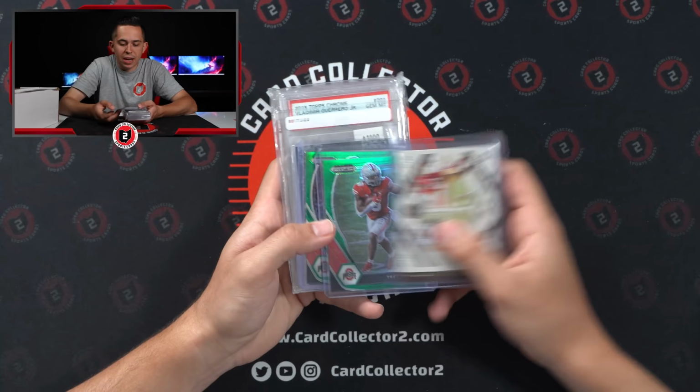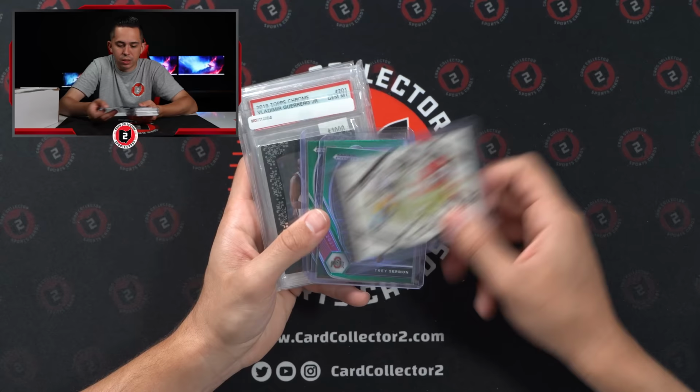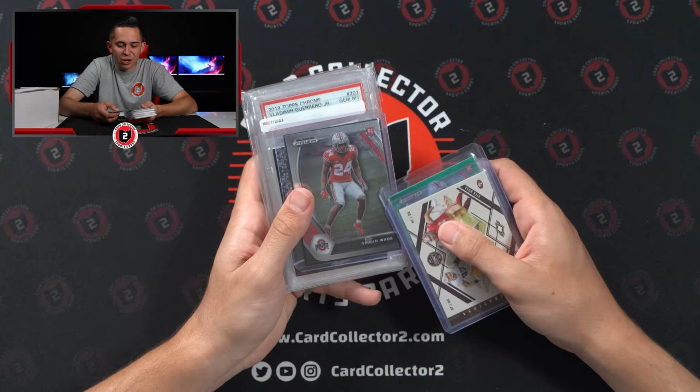I think these were gifts from a younger collector. Nice Nick Bosa duel. Nick and Andre Bosa, beast. Trey Sermon Green, Scary Terry Green. A lot of Scary Terry this show. Love picking up his stuff. Sean Wade, my guy, and then Michael Redd. Very cool pickup, very cool gift there.